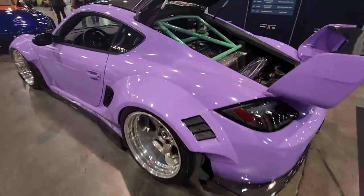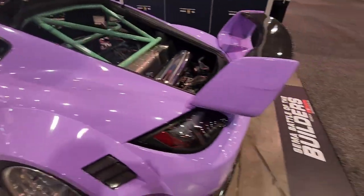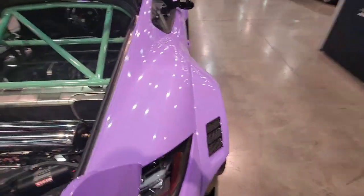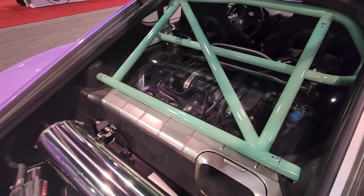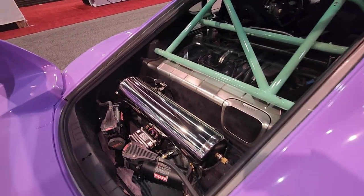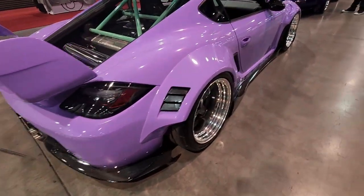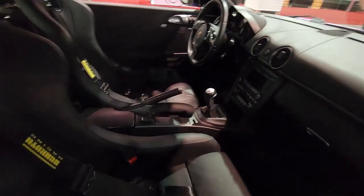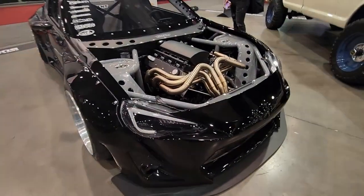Beautiful wide body Cayman in the Battle of the Builders section of SEMA. Glass top engine cover for the middle, and that looks like it's custom, and now I'm getting ideas for ours. Beautiful lip kit, wide body, awesome interior. Battle of the Builders car we like a lot.